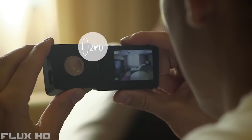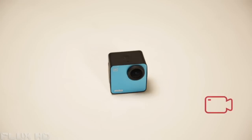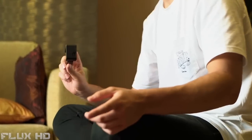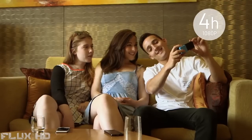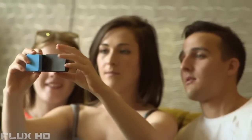The rotatable screen module allows you to find the best filming angle. And here's one of many awesome innovations we've added to Mocha Cam. We've allowed the built-in battery of the screen to provide power to the camera as well, which doubles the battery life. In case even this doesn't provide enough battery life, Mocha Cam has spare batteries that simply snap on magnetically in 1 second to extend your battery life to 4 hours for video filming.